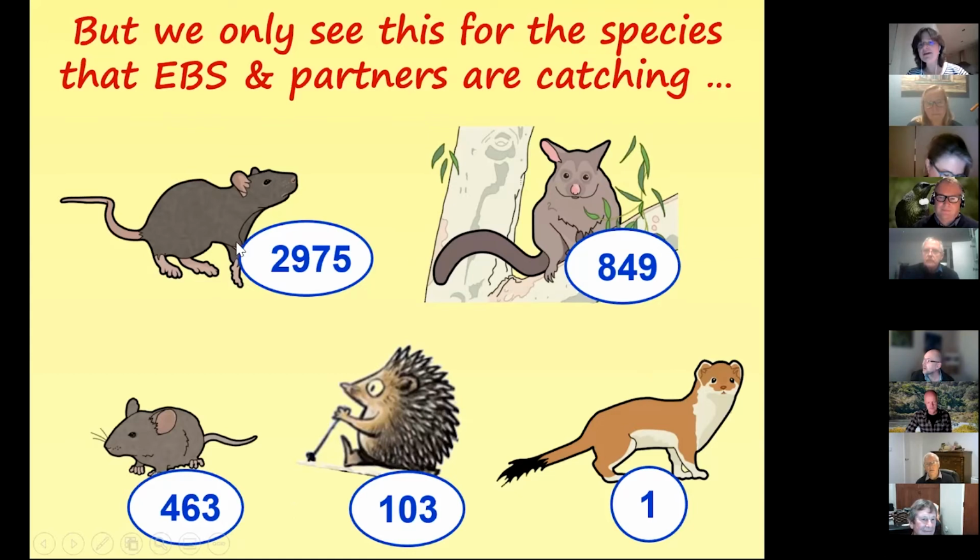So this is what the residential and community-led projects are targeting. Sorry, these two are what the projects are targeting, whereas these two are much lesser players in the infill trapping. So what's happened with these two, mice and hedgehogs?